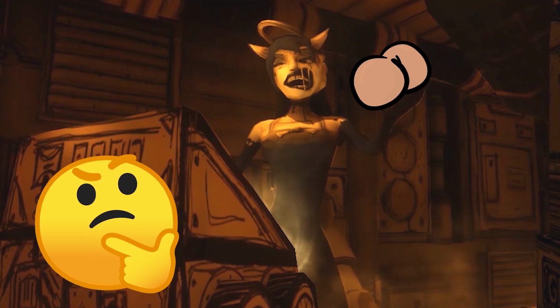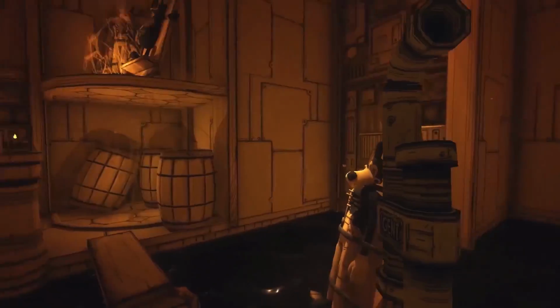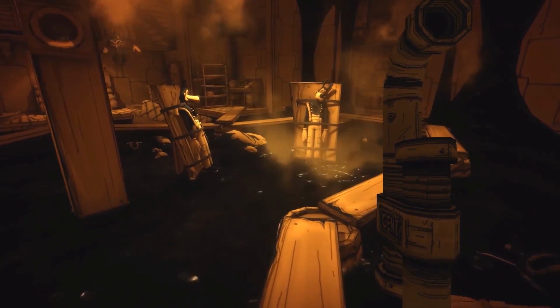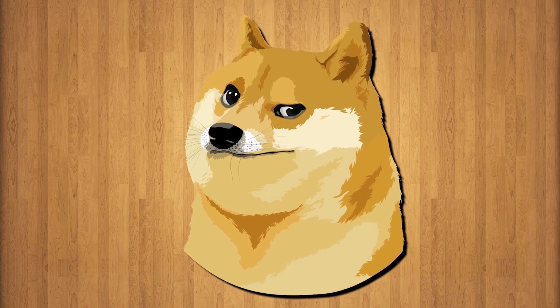But what if I told you it goes deeper than that? What if I told you that Boris the Wolf and his many, many copies tell us far more about Bendy and the Ink Machine than you ever could have imagined? It's all fascinating stuff. And you know what else is fascinating?